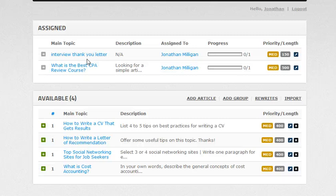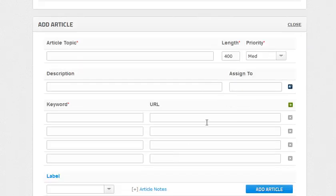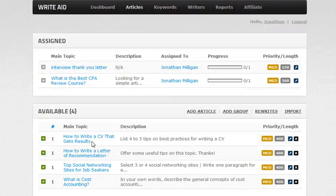You, as the administrator, can also assign specific articles to specific people. Obviously this is my name here, but if I wanted to add an article and assign it, I could click on this and assign it directly to this person, which, for the purpose of the demo, is me.